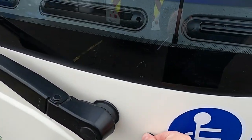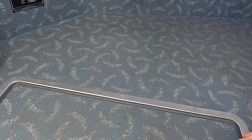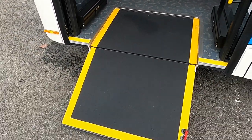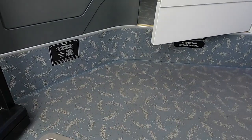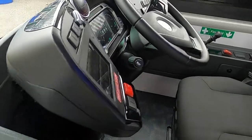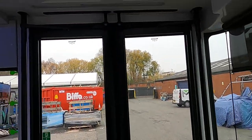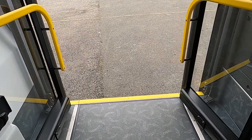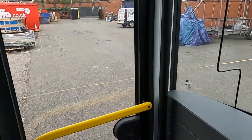So stepping inside the vehicle, you have a manual wheelchair ramp, maximum load 300 kg. Doors are electric rather than air, so quite an operation. There's also the option to have lockable doors through these catches here.